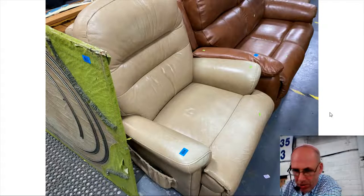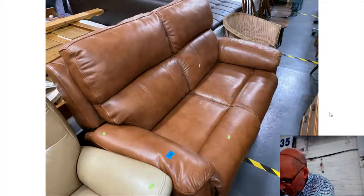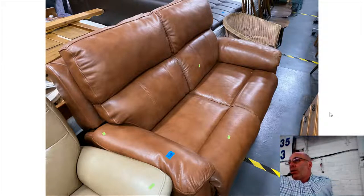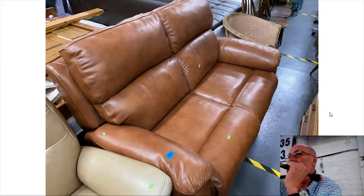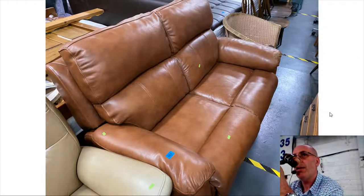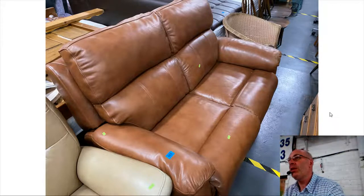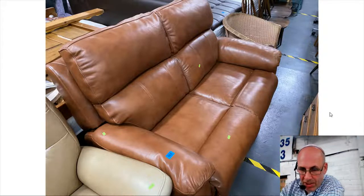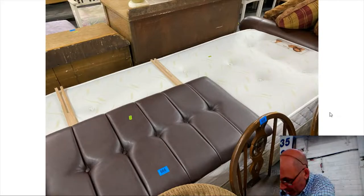And lot number 665 is the leather two-seater sofa. This is a nice thing as well. Start me 40. 30 to start me then. I dropped to £20 then for this nice two-seater leather sofa. 20 bid, 22, 24, 26, 28 and bid. 30 anywhere. Selling away then at £28 to number 2108.